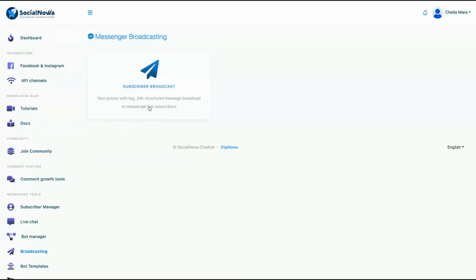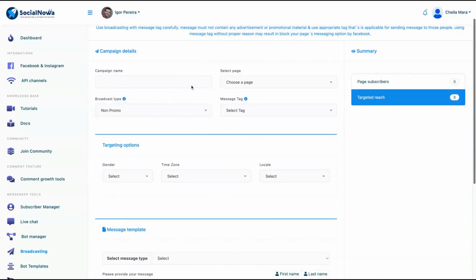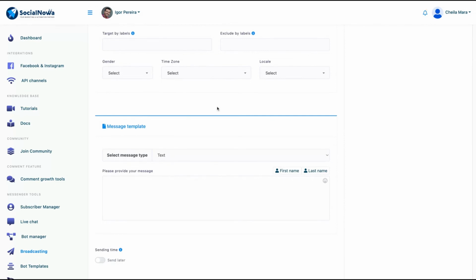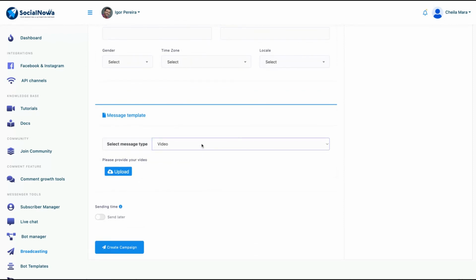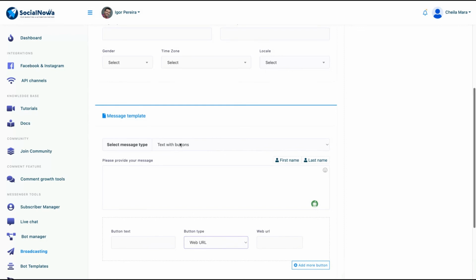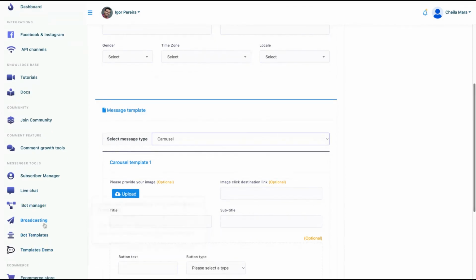I'm going to show you also the broadcasting feature. So clicking here, you go to the broadcast where you can create a campaign. Add the campaign name, you choose a page, select if it's a non-promo or a promo message. And even customize here, targeting by gender, locale, and the kind of message templates that you can send to them. You type the text here. You can also send an image. You can send a video. You can send audio, file, quick reply, text with buttons. So you text here and you add a link, web URL, for instance, with a button. A carousel as well, it's possible to use with the broadcasting feature.